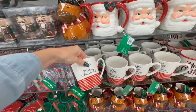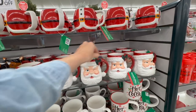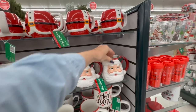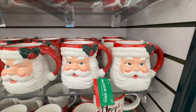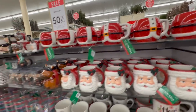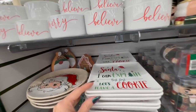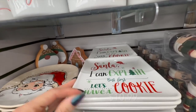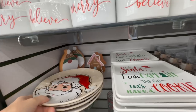And then here were some nice mugs. I loved these Santa ones. So they had 3 different faces if you noticed. One's looking off, one's looking straight, and then one's winking. This was so cute. Santa, I can explain, but first let's have a cookie. That was so adorable. And then this Santa one here was cute too.